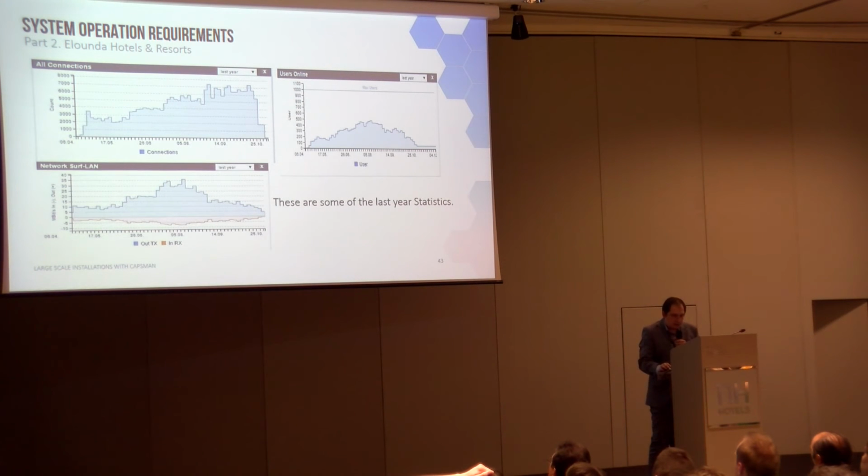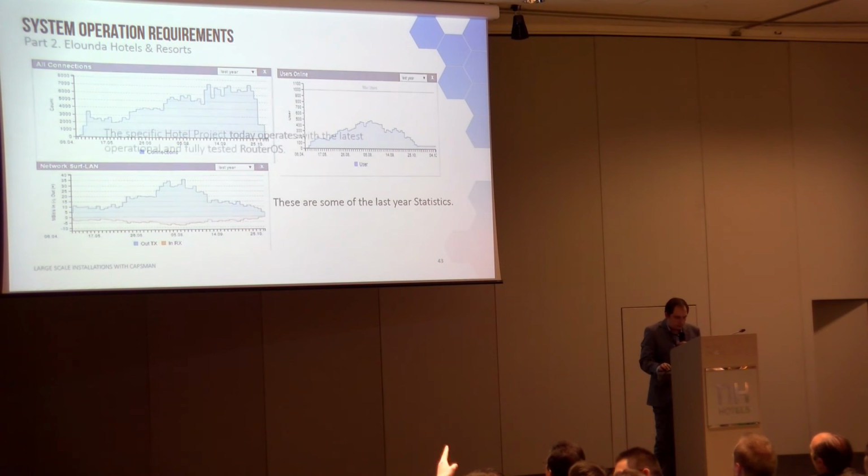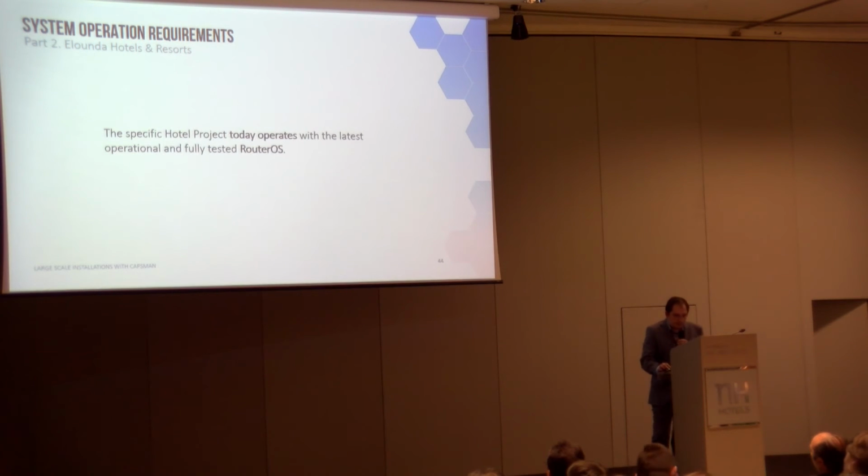Is this a statistics snapshot taken via Yakbox? As you can see, MikroTik products easily handled 2,000 connections in September 2016, with 500 concurrent online users. Here, they made bandwidth peaks up to 35 Mbps. This is the final proof of the successful installation and operation of this large-scale project. The specific hotel today operates with the latest, fully tested RouterOS.